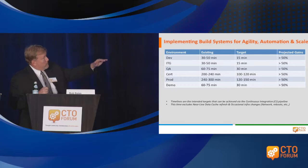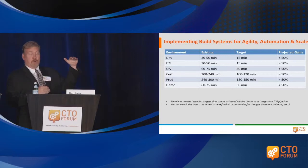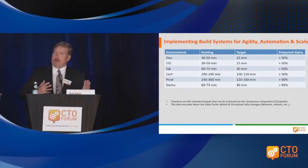And then if you go through those environments, you can see as you get further down, and we all know that quality starts at the beginning, but it gets more expensive as you get further down. By the time you hit production, those builds, because if you look at the times, that's also stopping and restarting servers, whether logical or physical, we were up to 200-300 minutes. You take that down to 120, and our goal for stopping and restarting servers will be far less than that before it's over. So a lot of those goals have been achieved.